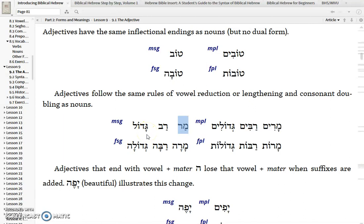For gadol, great, it reduces to shava. For rav, much or many, you get rabbah. And mar is an adjective that means bitter. The feminine form, the patah lengthens to a kamatz because it's a geminate. It's trying to double the resh. You can't double the resh, so you compensatory lengthen instead. And same thing with the feminine plurals as well.